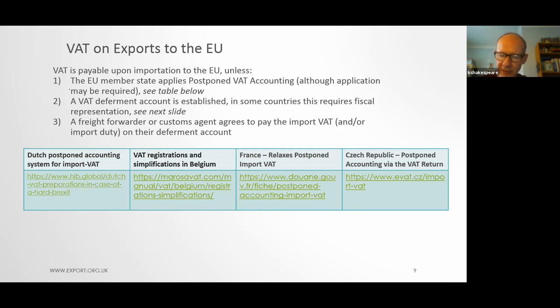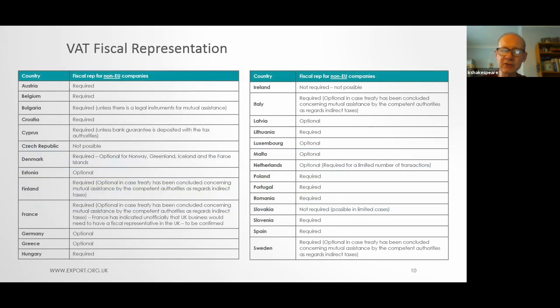But the more companies that request that, the harder it's going to become for the freight forwarder or customs agent to take that, as their own VAT liabilities will increase dramatically as well. So VAT and DDP becomes hugely important. And the next slide details the countries that require fiscal representation.